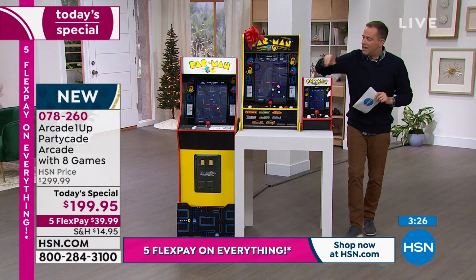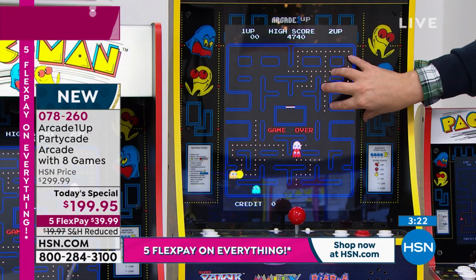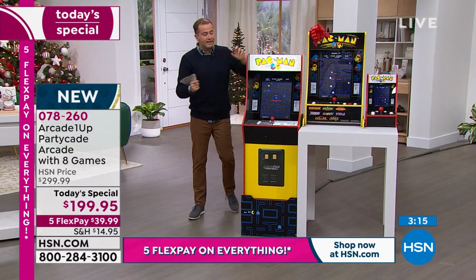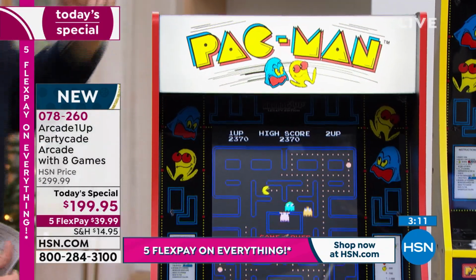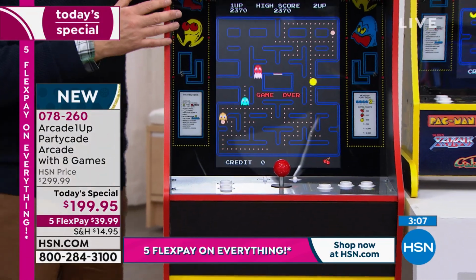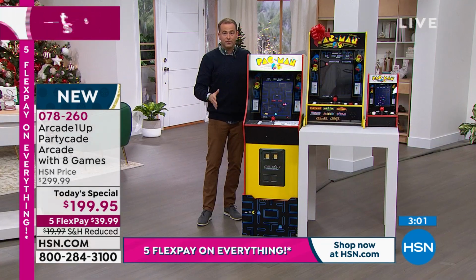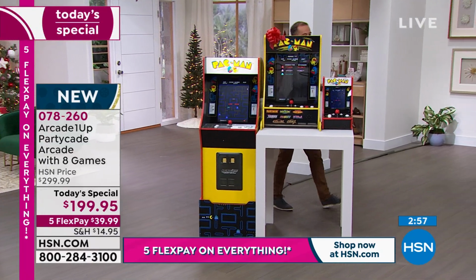And the amazing thing is that the size of that screen on the one you're buying tonight is 17 inches. That's the same size that is in the full-size Arcade1Up. This is also available. It's $500. It's on FlexPay. This has the riser and it has the illuminated marquee at the top. But it gives you all the versatility and functionality and play and fun without it being that full size, which is why our Partycade has been such a phenomenon.